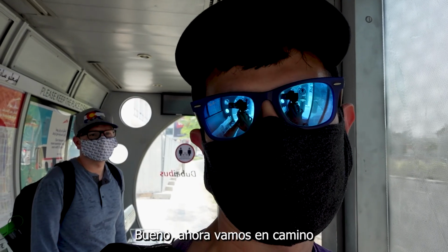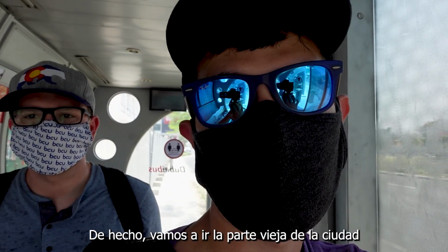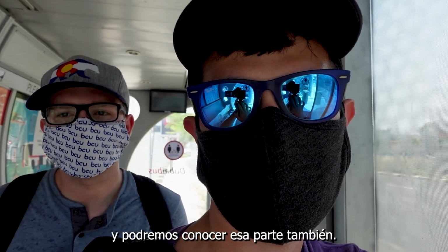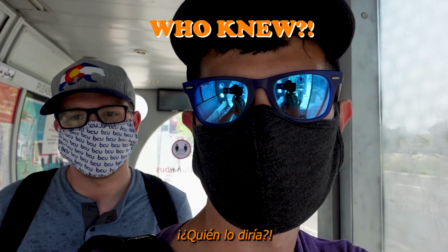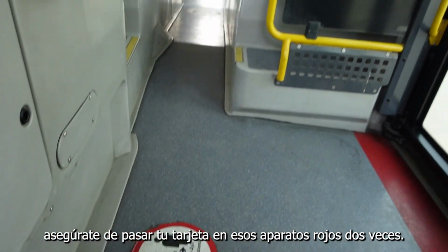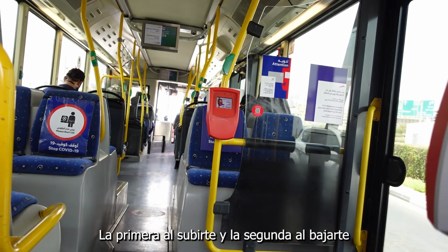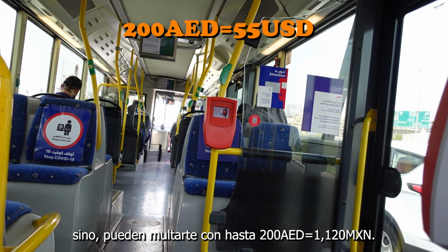Alright, right now we are on our way to the Gold and Spice Souks. We're actually going to the old part of the city, so we'll get to experience that too. Gold and Spice Souks are different souks. If you're using your Nol card, make sure that you tap it twice using those red devices. Once when you get on the bus, and once when you get off the bus. Otherwise, you might get a fine of up to 200 dirham.